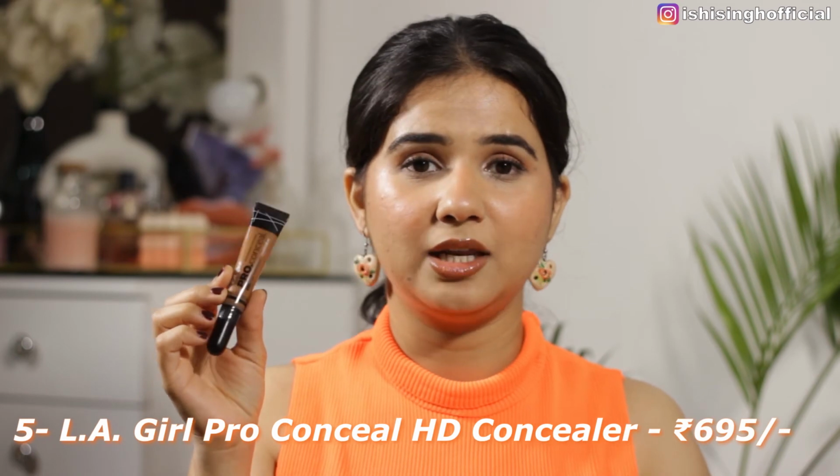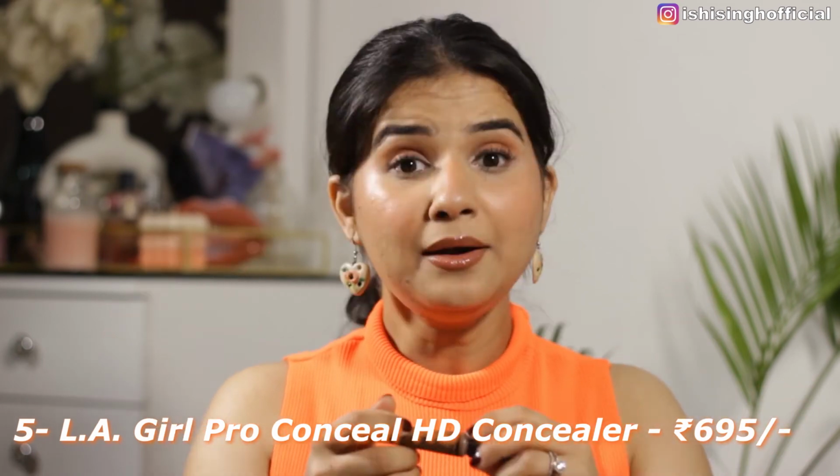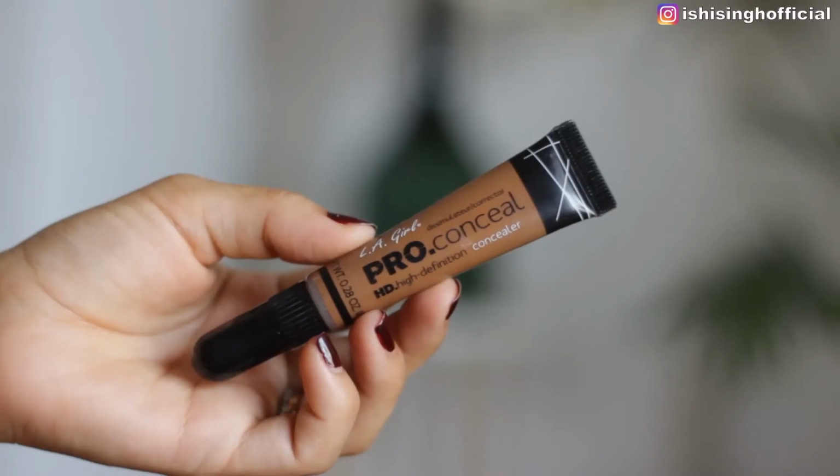इसमें आपको around 36 shades available हैं. So it's like a box full of concealers, and you can dig into it and pick as much as you want. So इस price range में best है category में, because इसकी shade range बहुत अच्छी है. And also yeah, not to forget, the packaging is also so unique.